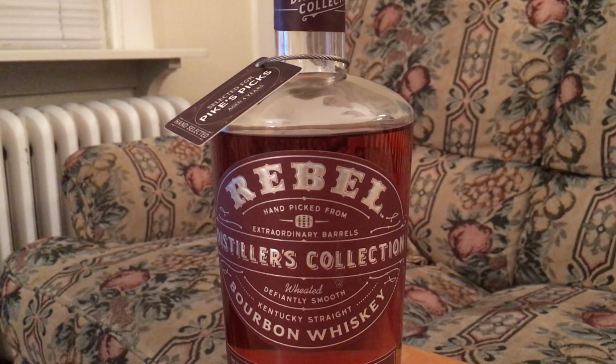So, I really like Rebel's products. Everything except for their base product is actually really good for the money. And their base one is good for the money, but the problem is the money is $12. Well, yes. And there's only one bottle in that range that is good for $12, and that's Mellow Corn.